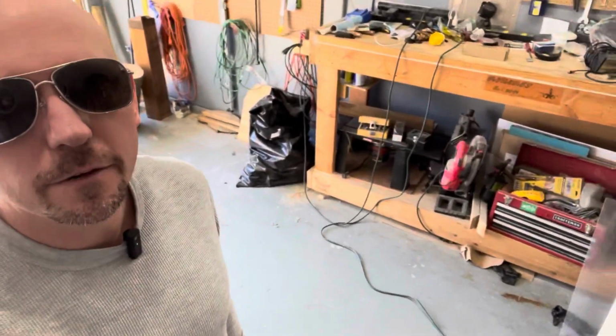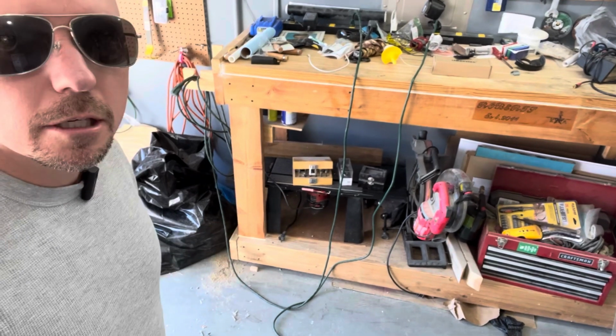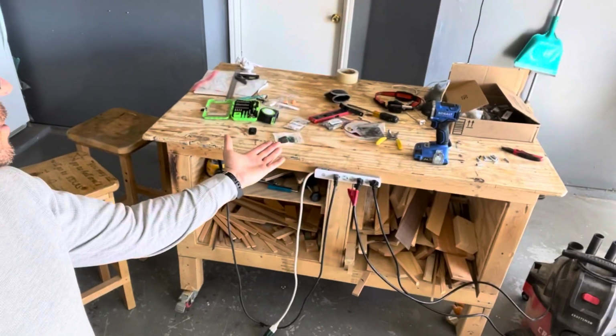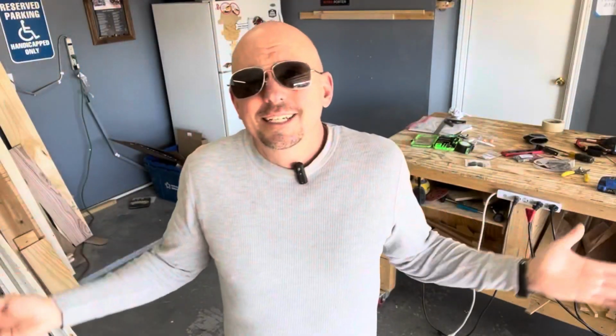So that helped. Some of y'all might wonder if I have a router table. Well, I do. It's down there with my miter saw. I don't use it all that often, but when I do, I pull it out of there and bring it over here and set it on the bench. Clamp it down, plug it in, adjust it. That's basically it with the router. So I have a table saw, a router, miter saw, drill press, and then basic hand tools. That's really it. That's it, guys. That's all I got. Not much to this tour.